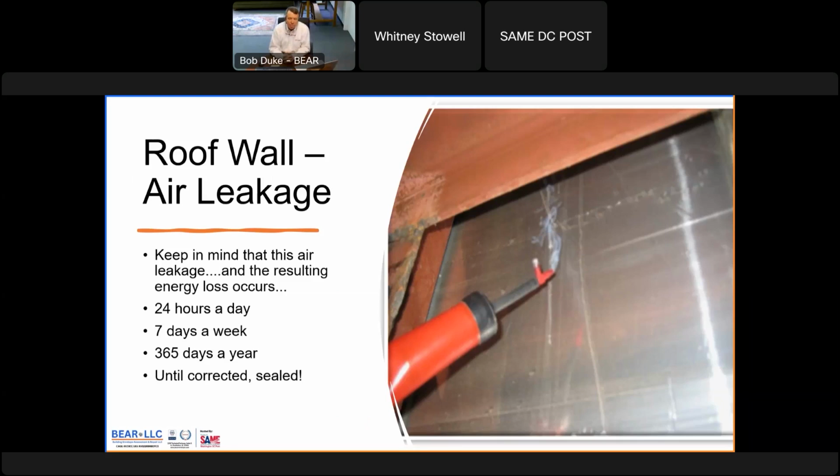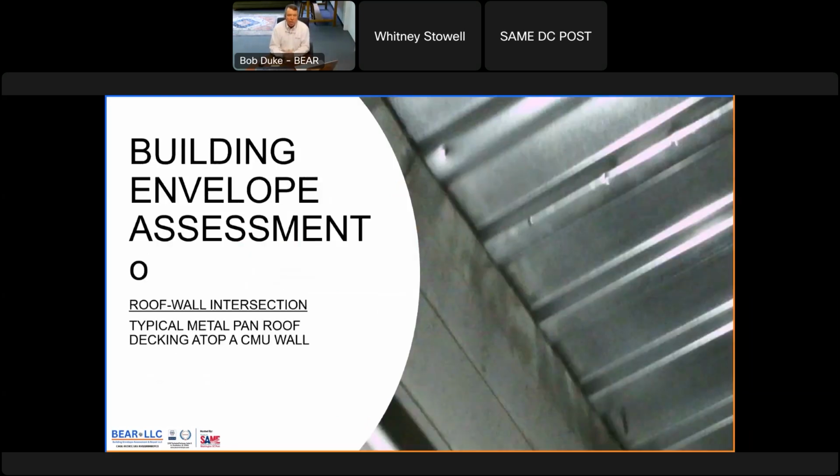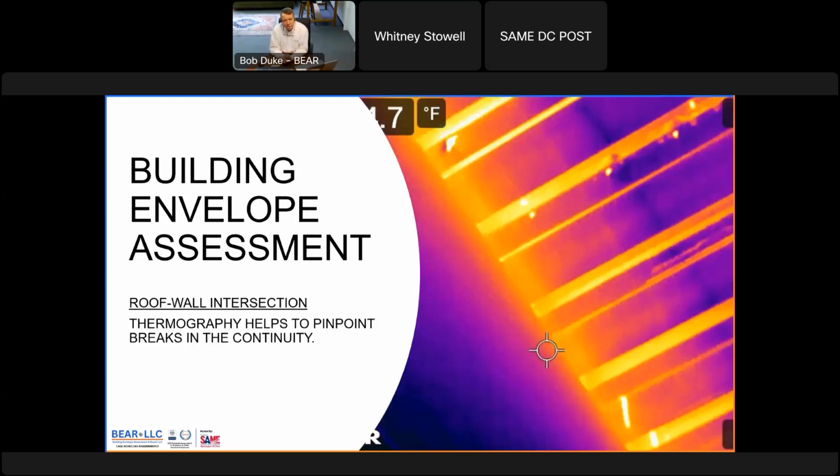Next slide, please, Whitney. So I'd like to go through the next 2-3 slides to demonstrate for you what thermography can show us that we can't see with the naked eye. Here you see our typical metal pan roof. You see the top of the vertical wall there with a little bit of air scarring on it. But when we put a thermal camera up to it, Whitney, next slide, please. This is the type of heat that's coming into that building through those open gaps.